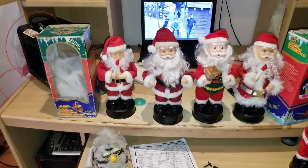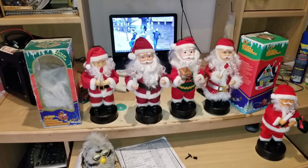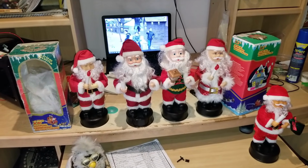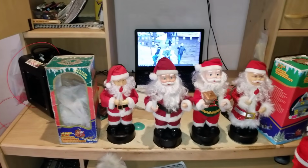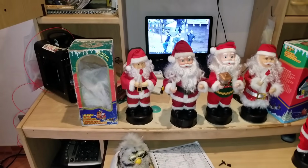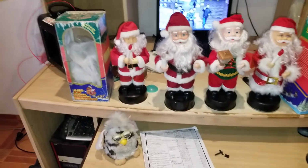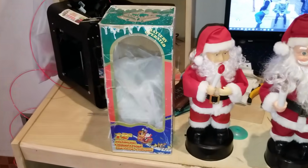So what we have here is my only 12-inch musical Christmas moving figures, and ironically, the very first one and the very last one are the ones that have the box, the rest don't. So I'll go ahead and explain each individual one and we'll get going. Now, we'll start with this one.